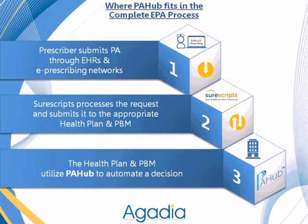I thought I'd give you an idea of where PA Hub fits in the process. PA Hub resides in the health plan. We sit in the health plan system. We're software as a service, so folks don't know we exist. Providers don't need to contract with Agadia and PA Hub. So it's a real quick, easy three-step process. Once the prescriber submits the PA, Surescripts would get it, process the request, and submit it to the appropriate health plan and PBM, and now the health plan is going to use PA Hub to automate that decision.